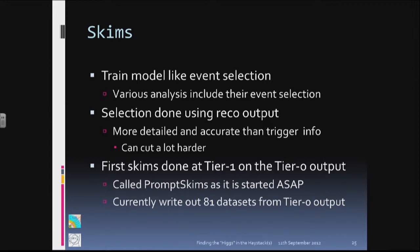And we do the first set of skims at the tier 1 on the output straight from the tier 0. So as soon as it arrives at the tier 1, there's a job starts up. It's already been created. It's just waiting for the data to arrive. And then it launches the skims. And at the moment, we write out 81 different data sets based on the reconstruction output from the tier 0. So that's 81 different analyses that have their own very small subset of the entire data that they can then start to analyze almost instantly, well, very, very quickly after the data is logged.